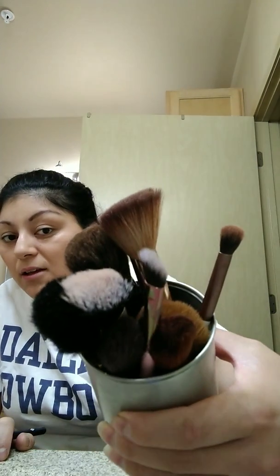This is actually one that I let her use because she doesn't have a lot of brushes. And so, hold on, let me show you. All these brushes right here, most of them I gave. Some of them my other sister gave to her because she got them in a set. And she gave her some that she doesn't need right now.